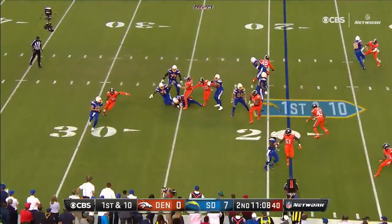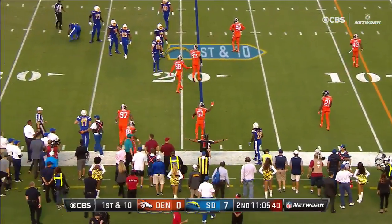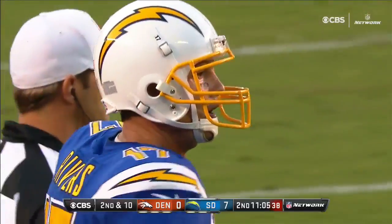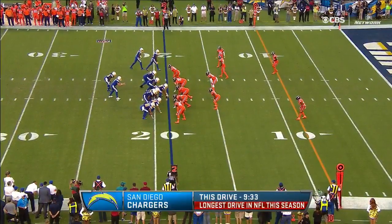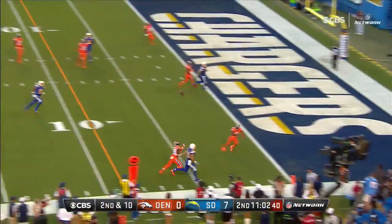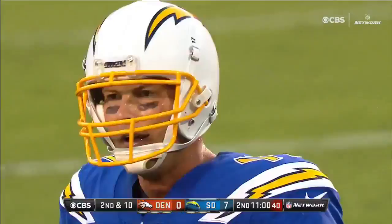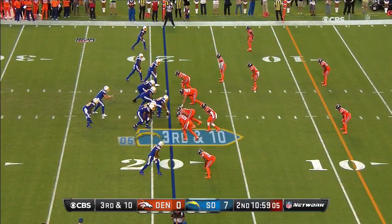Play action. Rivers rolling out and throws it in the area of Gordon as Shaq Barrett was in the backfield quickly. Smelled it out. Stop the touchdown. 2nd and 10. And incomplete, intended for Hunter Henry. You may have seen it. Needing to get inside the 9 for a first.